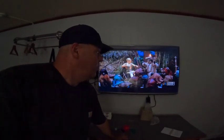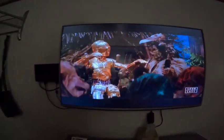So there are no smart TV options in this motel, so no streaming services, just a regular TV. And we are just watching Return of the Jedi. Or no, The Empire Strikes Back. Currently in the Ewok Forest, the best part of the movie.